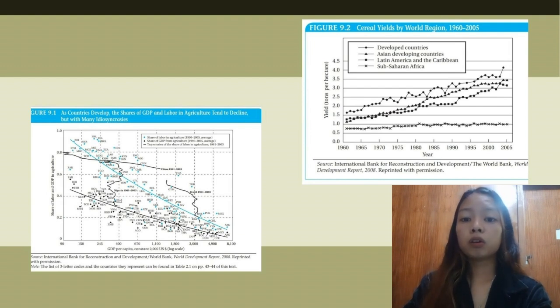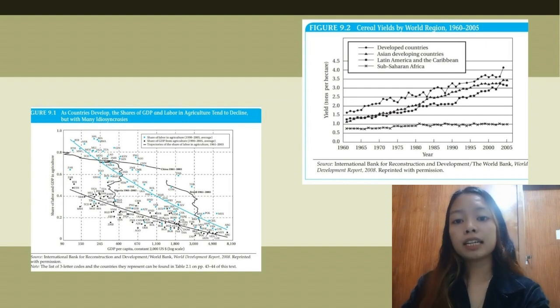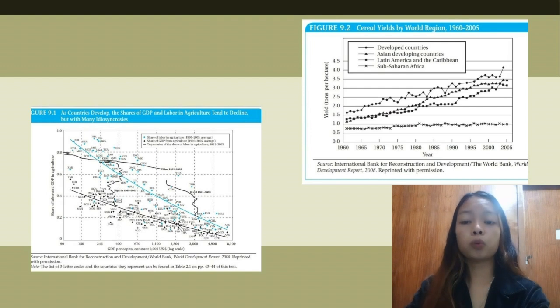The fact that contemporary agricultural employment in developing countries is much higher than agricultural output reflects the relatively low levels of labor productivity compared with those in manufacturing and commerce. Agricultural production continues to rise around the world, broadly keeping pace with the rising population, but the progress has been very uneven. As seen in Figure 9.2, in Asian developing countries, cereal yields per hectare in 2005 were nearly triple their 1960 levels, and production in Latin America also posted strong gains.